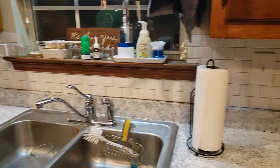And you can see, I think it looks really good. It looks really better than it did. So, there's that. Okay, so there you have it. My halfway done kitchen makeover. Still got some work to do. Still sick.